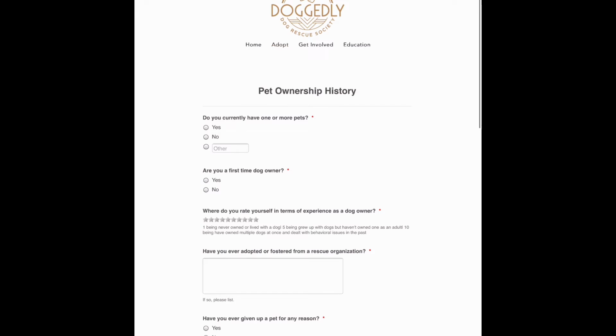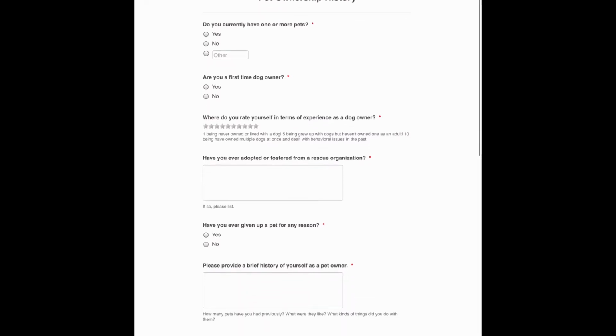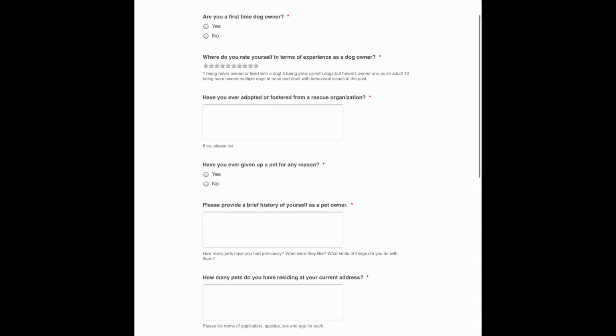The next page is asking for your level of experience as a dog owner. They want to know if you've had dogs before, if they've been rescues. They want to know if you've ever had to give up a pet for any reason. They also want to know if there are currently any other pets in your house right now, whether dogs, cats, whatever, and about how old are they and do they get along well with other animals.